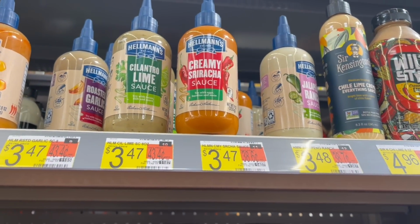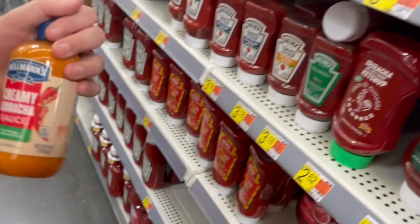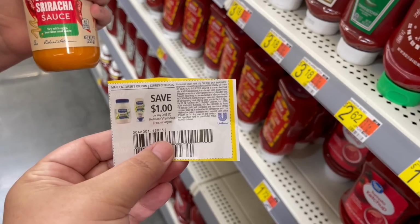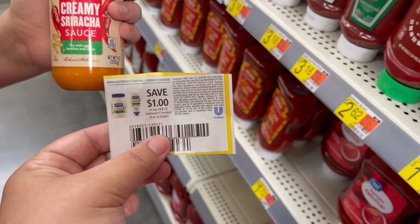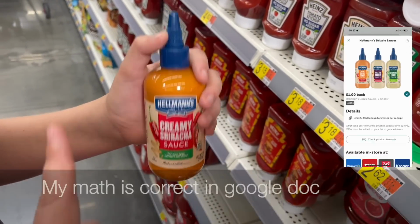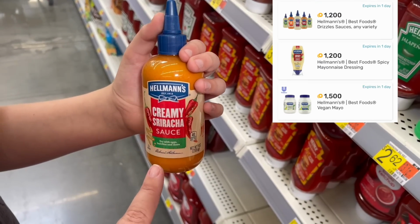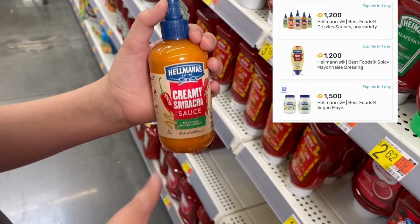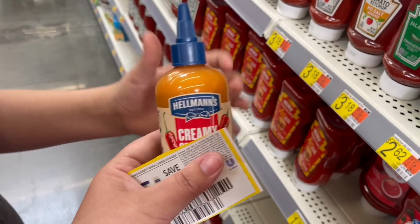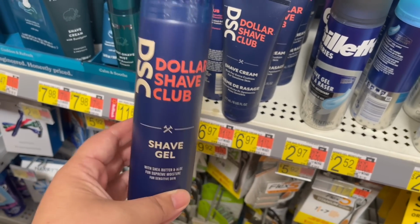So we're going to grab the creamy sriracha sauce for $3.47. We have a $1 coupon, which comes from, I do believe, the June Unilever insert. So then you would pay $1.47. You'll get back $1 on Ibotta, but then this is attaching to several rebates on Fetch Rewards, so it could be as much as a $2.23 moneymaker. If not, it'll be free and we'll take it. So there you go, we have a little freebie here at Walmart if you don't have a Walgreens.